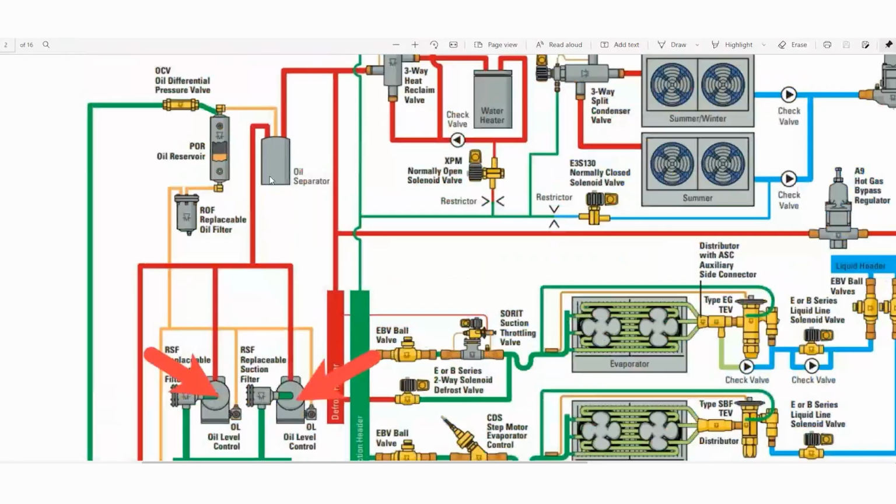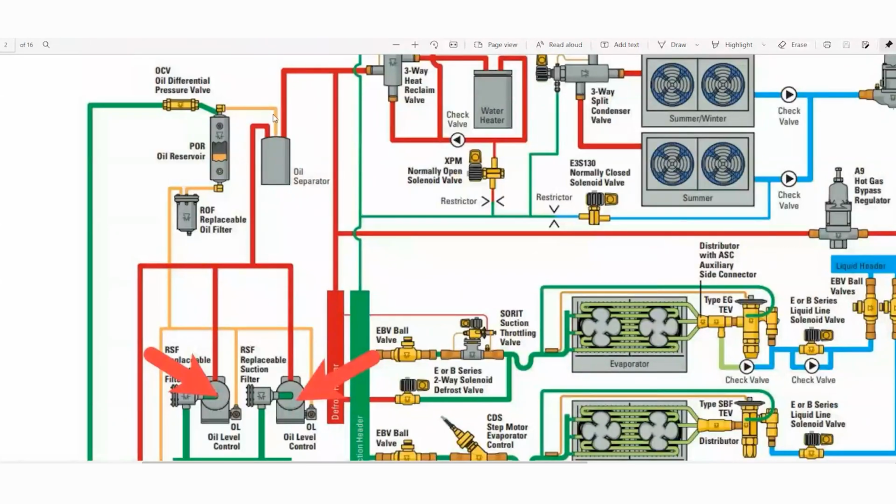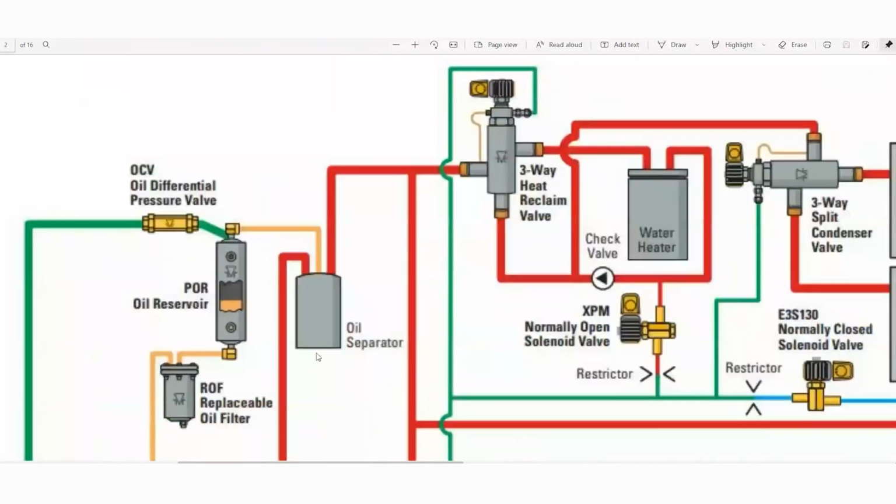Now, in a supermarket rack refrigeration system, you could have several types of oil separators. You could have a coalescent oil separator, which would be a filtered element that is going to cause the oil to aerate from the refrigerant and drop down. It filters the refrigerant and it causes the oil to separate by aerating it. And the oil's heavier, so it drops down into the oil separator.